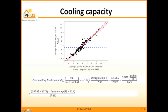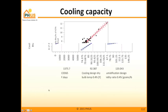Cooling capacity ended up being the most complicated formula, with this interaction term here. Basically, it had a lot to do with both the cooling design temperature and the cooling degree days, and the dehumidification and the interaction of them.